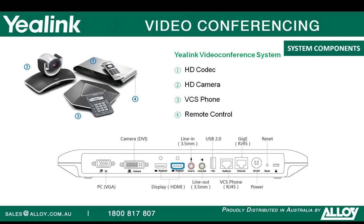We then have a USB port, which is used for recording and also upgrading firmware and stuff like that. We have the audio in port, which is an RJ45 connector to connect the VCS phone. We have the gigabit Ethernet connection, which plugs into your network. We have the power socket and also a reset button as well.